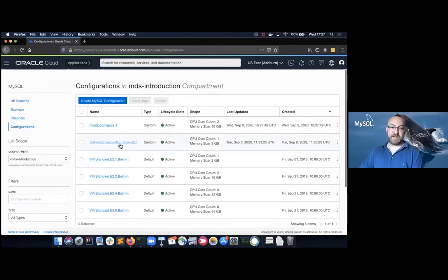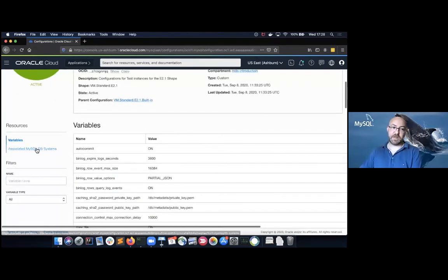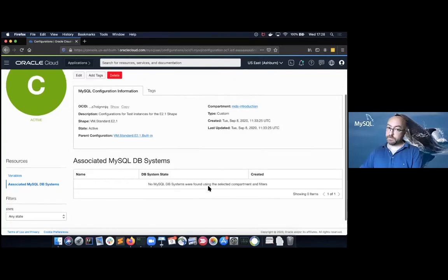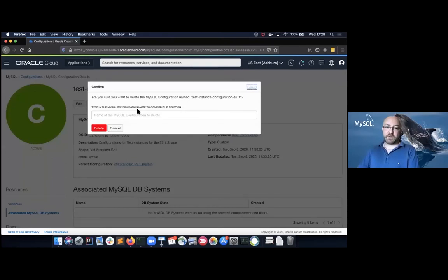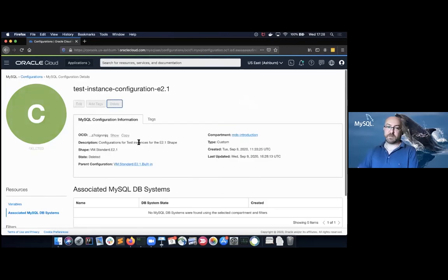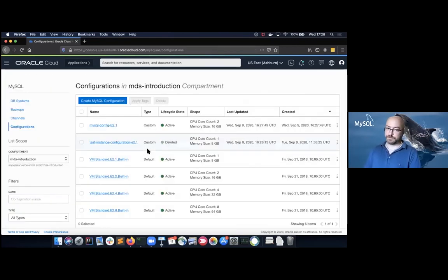Similarly, it's fairly easy to delete them. You cannot delete one that has an associated DB system with it. That's one thing to say, but if you're not using a config anymore, then you can delete it. We have a little bit of protection in there so that you really do say that you want to delete it, and off it will go. So once you have the building blocks for a configuration tuned to however your application needs, you can then use one of those to launch a DB system itself.